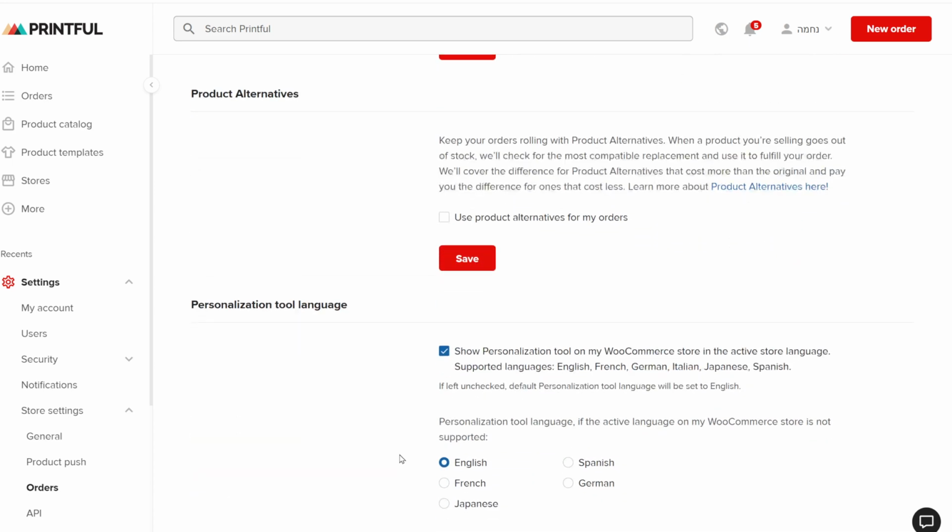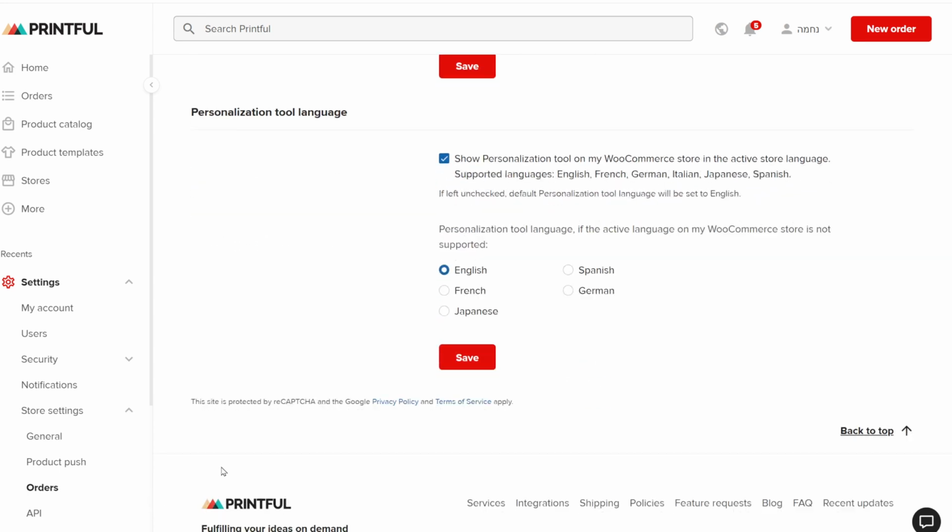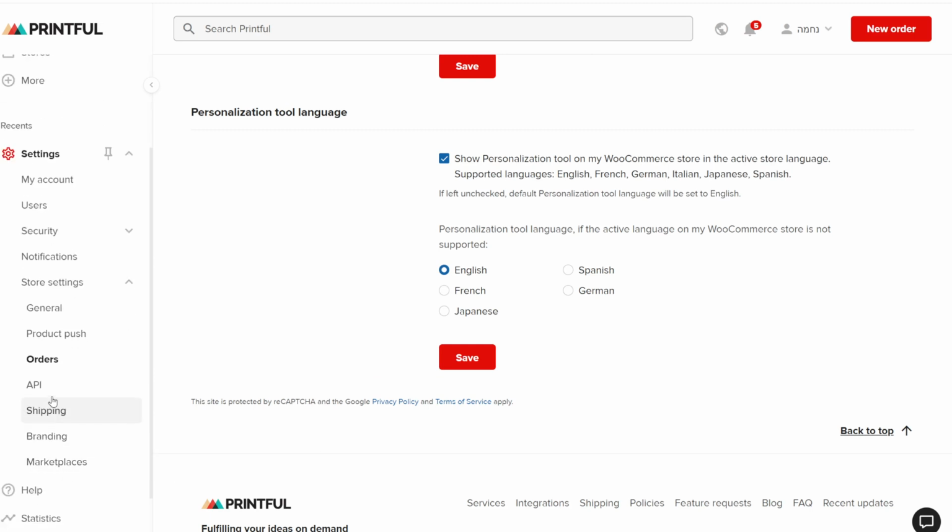There's also an option to enable personalization on your WooCommerce store. I left it checked but didn't see any changes in my store. If I figure out what it does, I'll create a separate tutorial for this. And if you know the answer, you can write it in the comments. The next setting is for the API, which you can simply ignore.